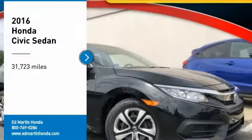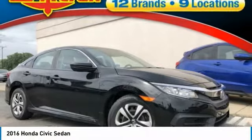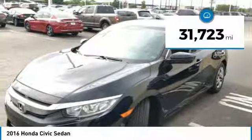Take a ride in the 2016 Honda Civic. Practical, awesome gas mileage, and incredibly reliable. This vehicle has less than 35,000 miles.